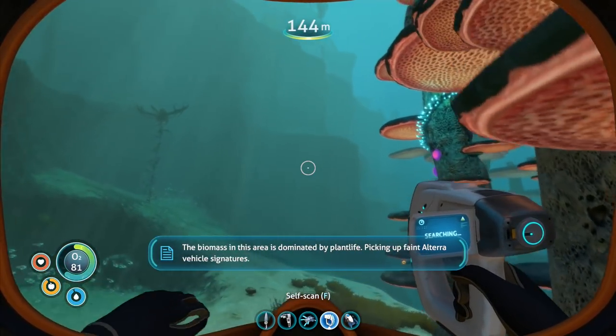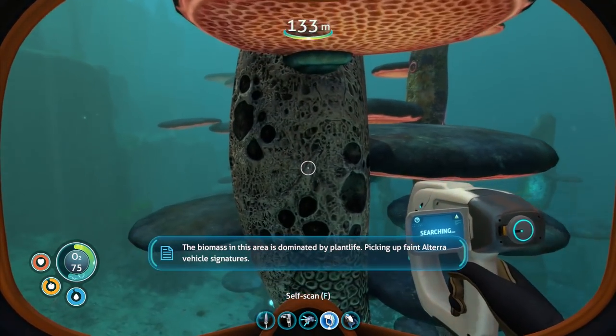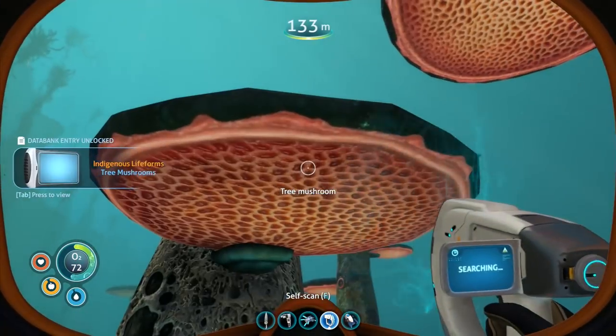Biomass in this area is dominated by plant life. Picking up faint Altera vehicle signatures.